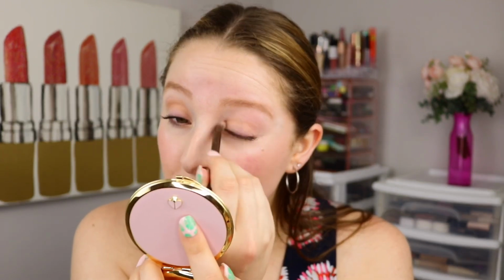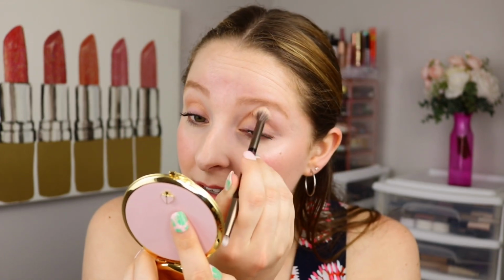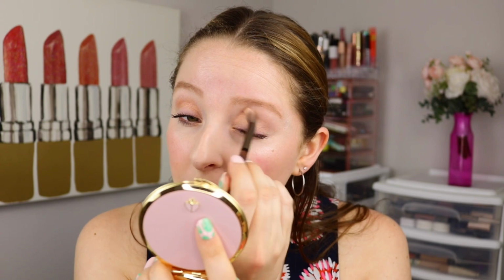It's also, unfortunately, looking a little dry and textured on the eye. It's like creating the look of dry skin, which is not a very flattering look. So I'm not having the most luck with these shades so far. Like from a distance, it looks fine. But up close, I feel like you can just tell that it's not a very nice eyeshadow formula.